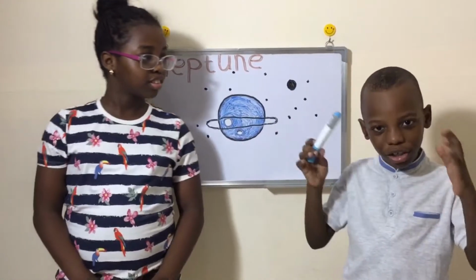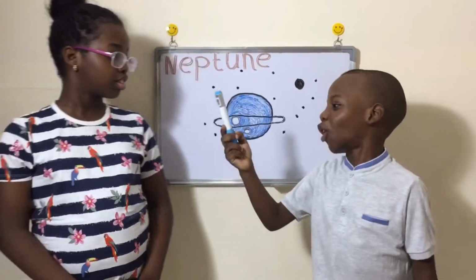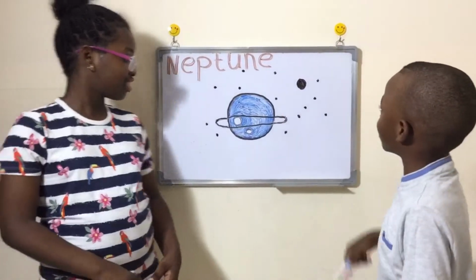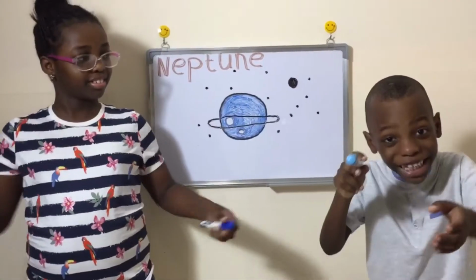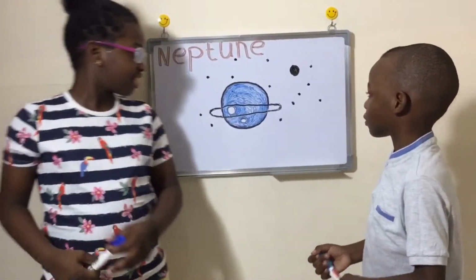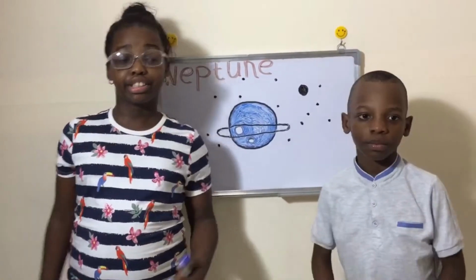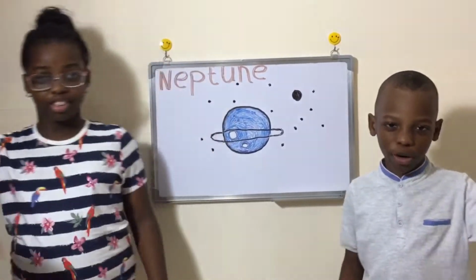And the god Neptune is known for his trident, and Triton is the name of this moon. See how these are going together. That's why Neptune's sign is a trident. Triton, trident. 3 facts in 1. You're welcome.